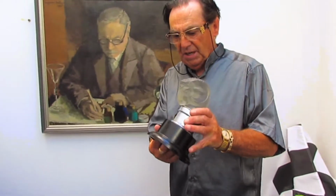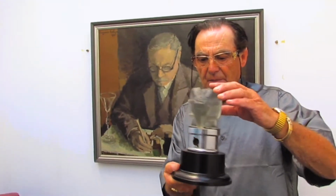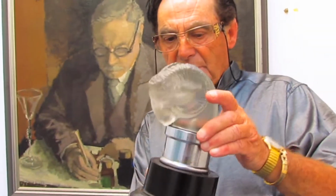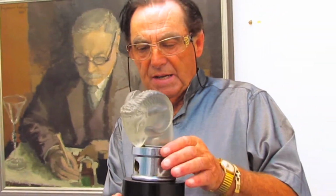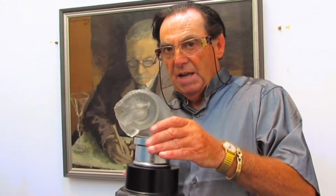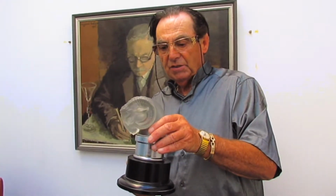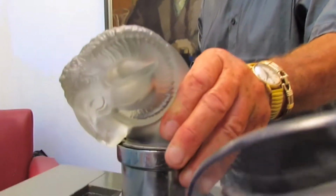Coming back to the car mascots, this is a particularly nice Tête de Bélier, which is the ram's head. It's on a Breves Gallery base. Breves were in London opposite Harrods in Knightsbridge, and they were the only UK outlet to be allowed to retail Lalique car mascots. So that's the Tête de Bélier.